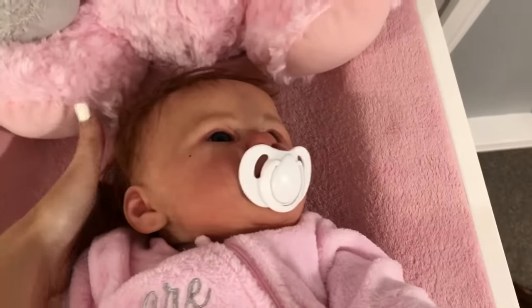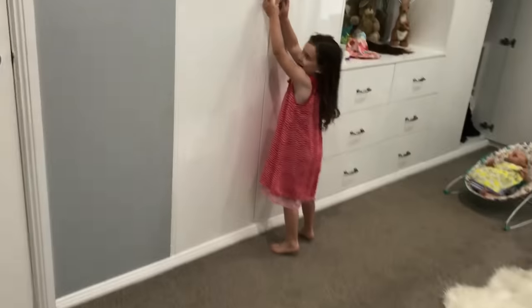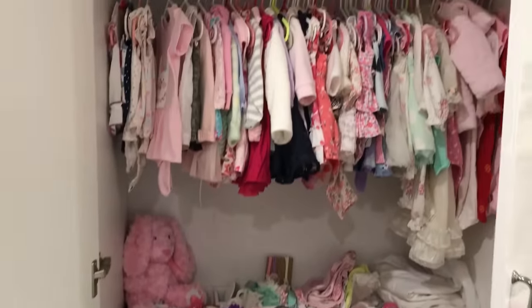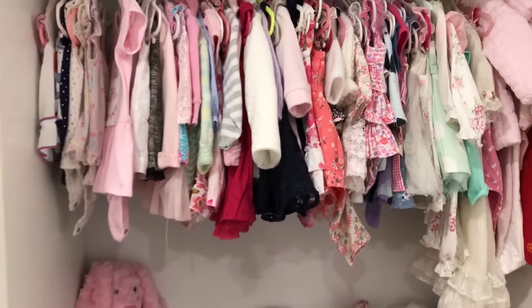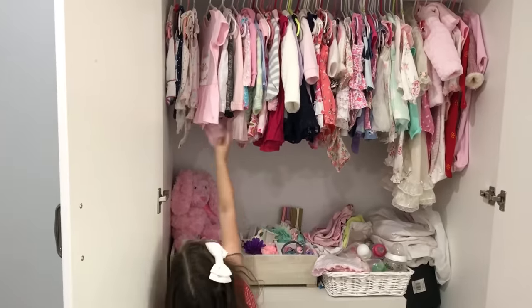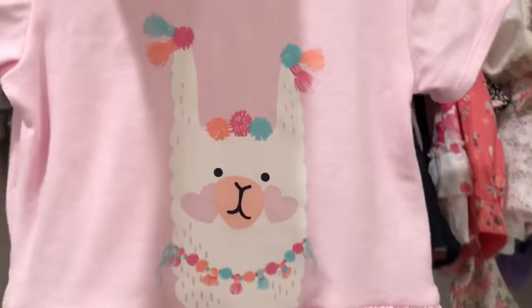Let's go pick her an outfit to wear, shall we? Yeah, come on. We'll come over to the cabin. Here's where all of this stuff is. We've got the girls' clothes over here. Now, which outfit did you want Natalie to wear? Can you see which one? I want this. That one? Okay. I think that should fit Natalie. That's the one with the alpaca on it.